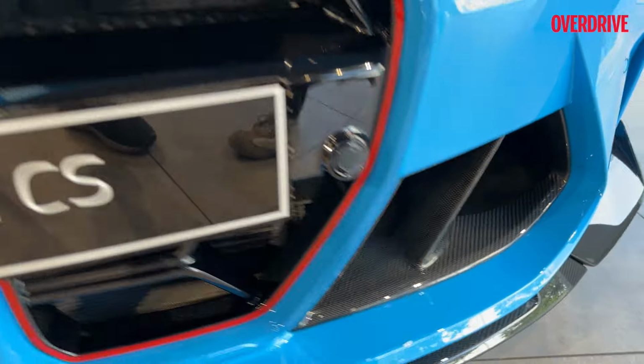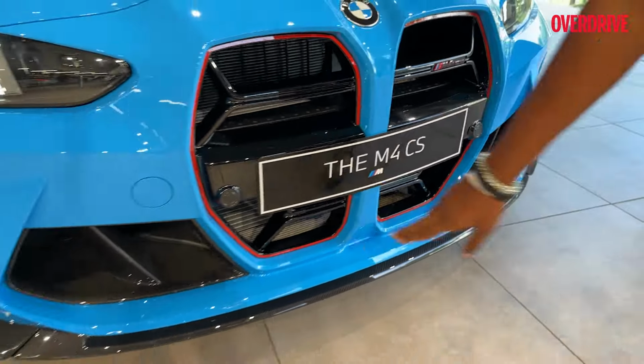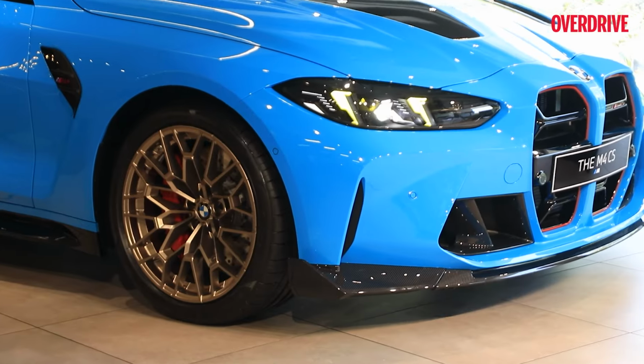Get lots of carbon bits over here. This whole lip that you see here is a full carbon fiber bit. You get carbon fiber here. Now this front lip sticks out a little more than you would expect, so you better be careful if you're going to take this out in the city.